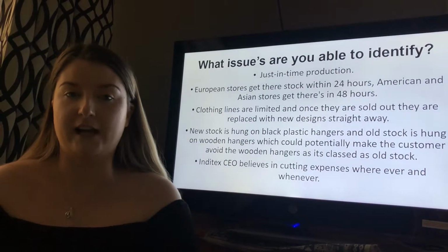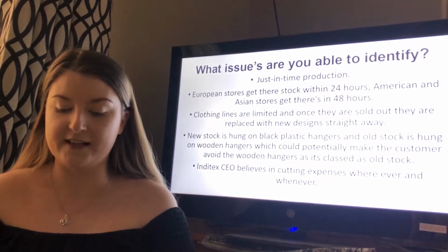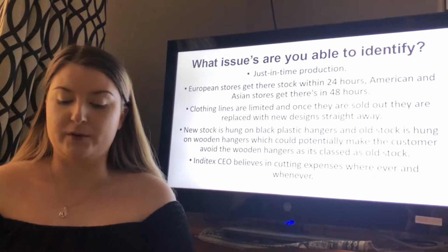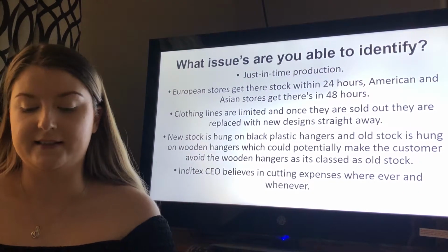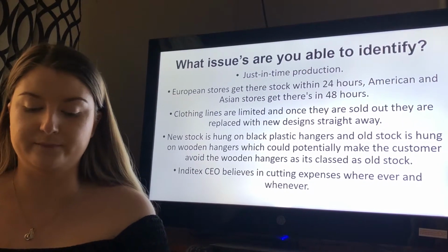The third issue I'd like to address is the limited stock they order. Once a clothing line is sold, it's gone, and it won't be restocked or reproduced, just replaced by new designs straight away. The issue with this is the company could be missing out on potential customers and extra profit.